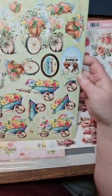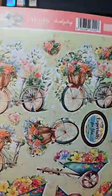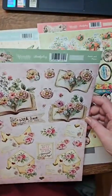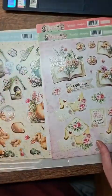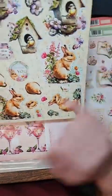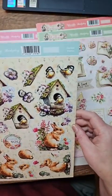We have the tea and the coffee cup, and they're all different, but they're all kind of spring type. And then you've got that nice little basket, and they all, can you guys see that? They all have these foil elements to them. And this one for the book lovers, and this pretty little envelope here. We've got a bunny. See that one? So see how this one could be 1 topper and that one could be another, and you can kind of alternate. Same with the little birdhouse there.